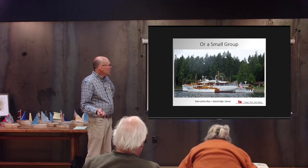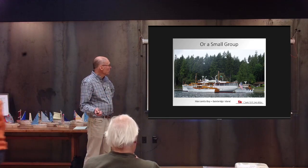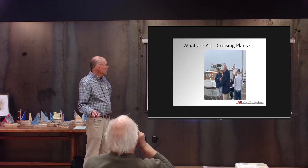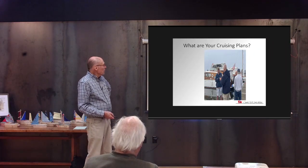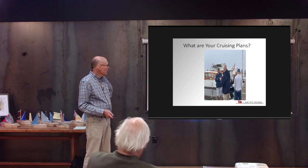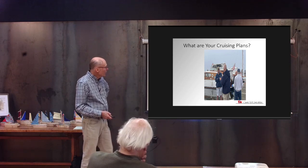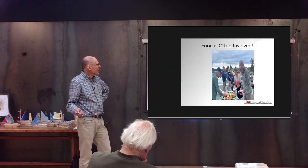But sometimes we just get together with small groups, and here we are with a small group of people out at Manzanita Bay on Bainbridge Island. Whenever you get together with other classic boat owners, there's always things to talk about, whether you're on the dock or not. Who did your engine work? Where did you get that transom replacement? All kinds of things like that.